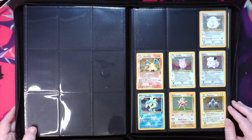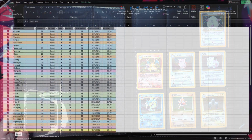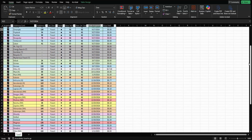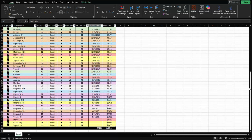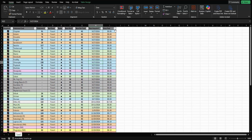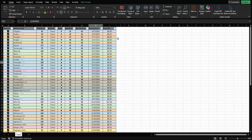So finally, let's check out what I paid for the jungle set. Or I'm sorry, the fossil set. So for the fossil set, of course, it starts on September 27th again. Obviously, lots of vintage and lots of Neo, base, jungle, fossil, all that stuff in there. So that's why I ended up with starting the collection as, and we scroll down. I ended up paying $428.60 for the fossil set. And there are some other cards in this that are quite expensive, at least compared to some of the other holos and stuff like that.